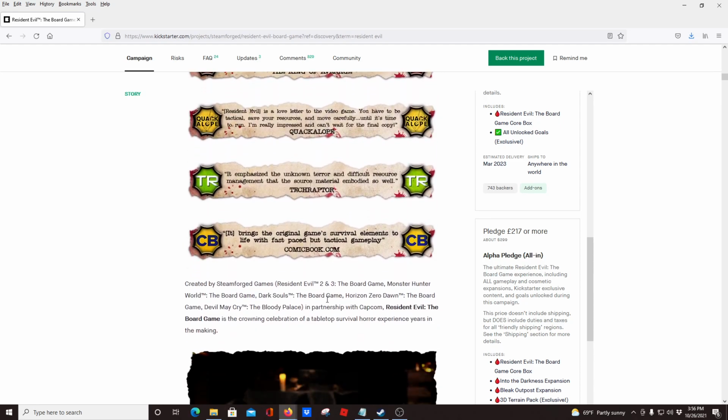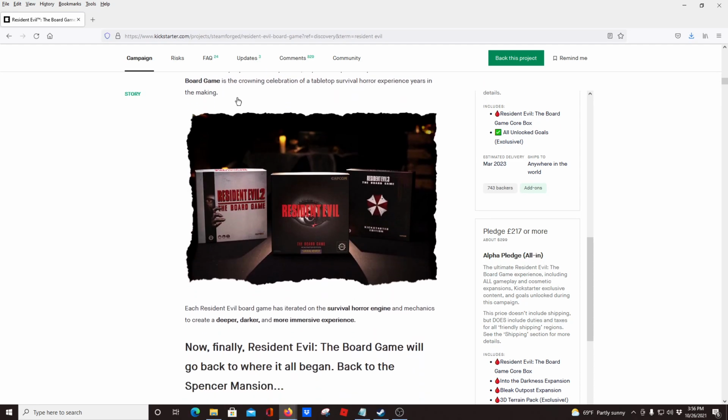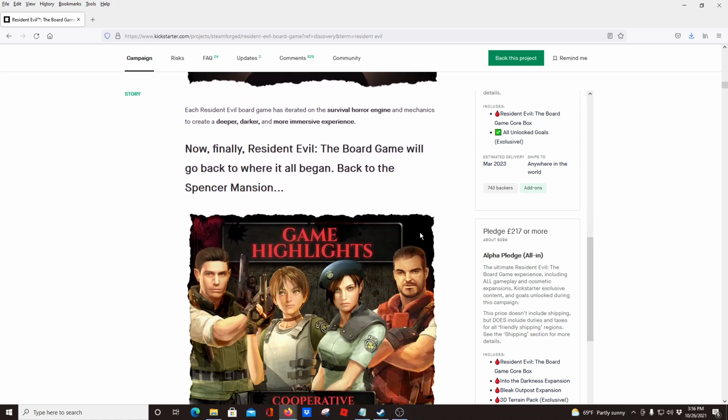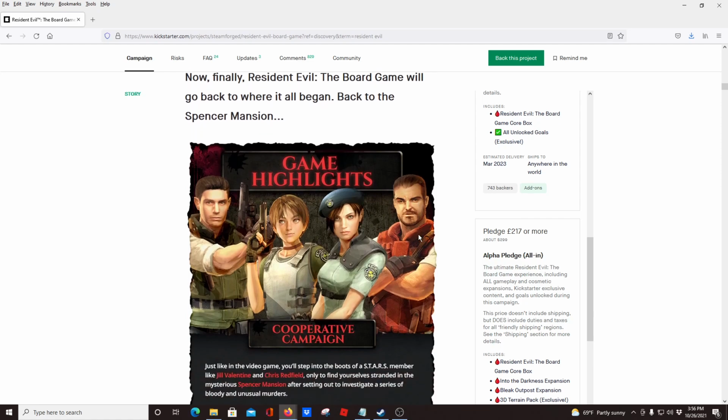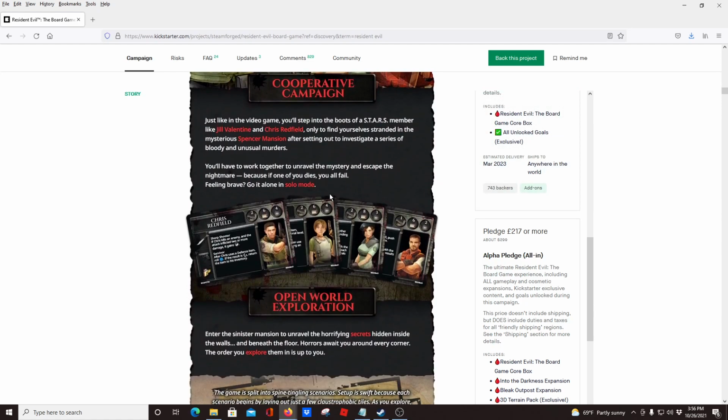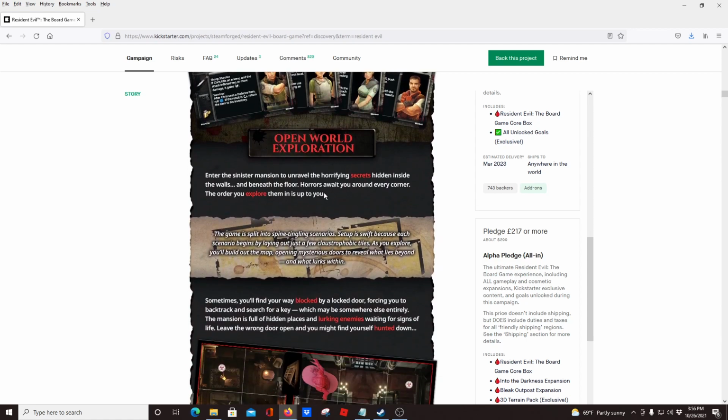If you've played any of the previous board games in the series, 2 and 3, this is not going to be any huge surprise for you. They're just doing the first game. The components are all going to be similar, interchangeable, all that good stuff.